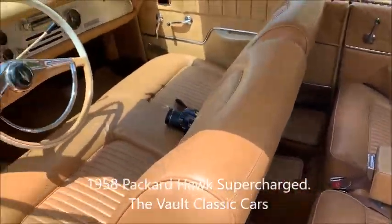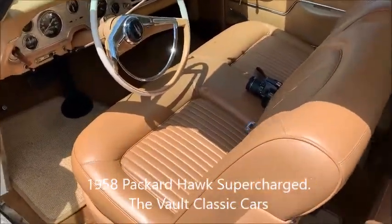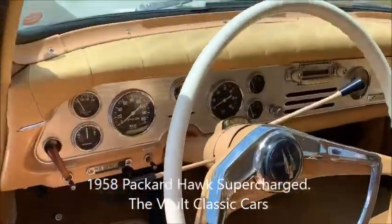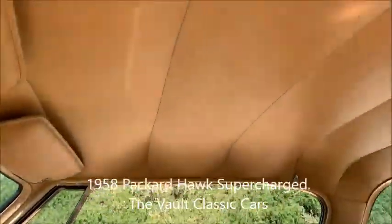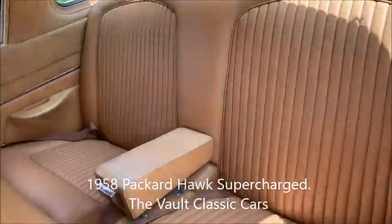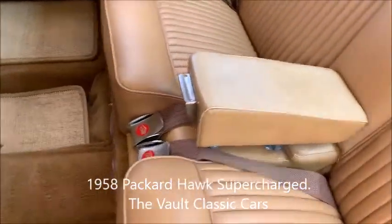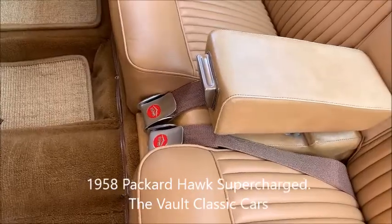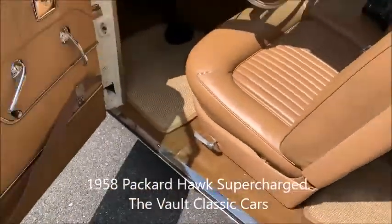All right, so we got nicely done interior, excellent dashboard, nice headlining. Wow, an armrest there, that's kind of neat, and SP Studebaker Packard seat belts, really nicely done.